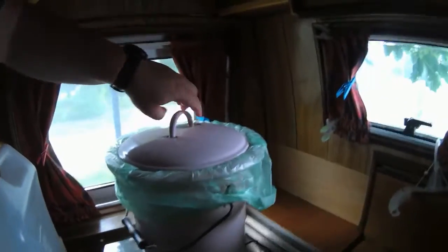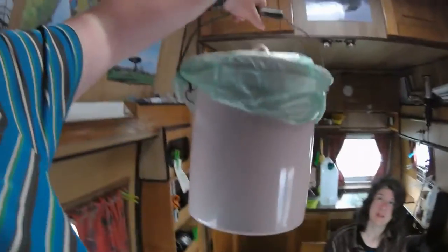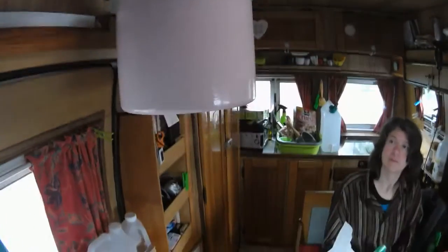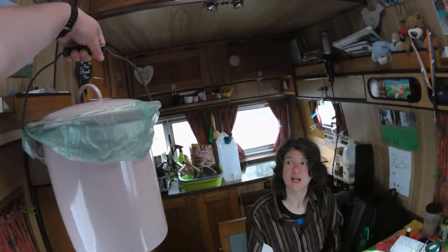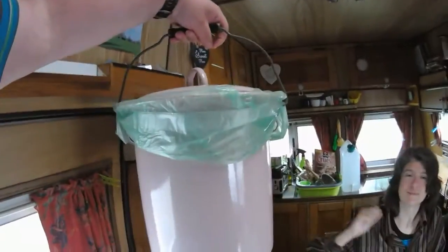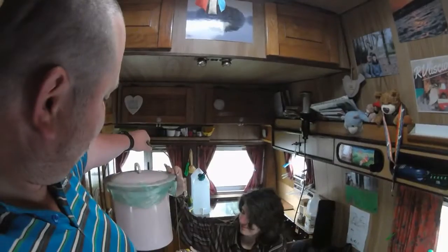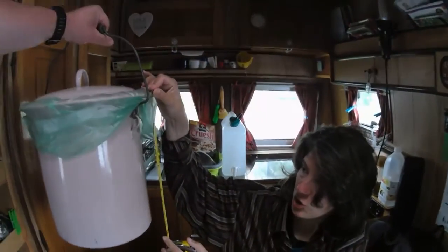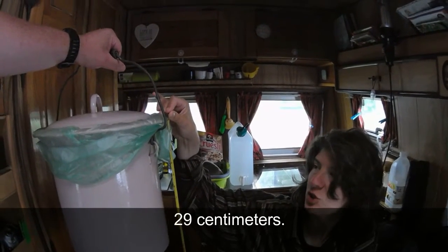Here we have, let me take it into the light. This is an old-fashioned toilet bucket. It's an iron toilet bucket from the 50s or 60s. So how many centimeters is this bad boy? This bad boy is almost 29 centimeters.